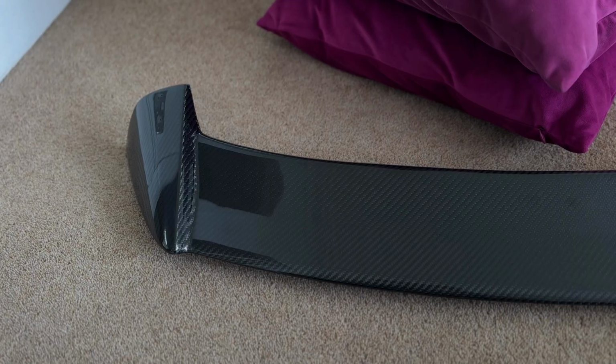The spoiler that's on is decent, but it kind of makes the car look like a shopping trolley from the back because it's got a gap where the brake light is. So this should completely change the rear end. Actually, it's going to make the roofline look lower because it's a genuine carbon fiber Batman style spoiler. So we'll get that put on.